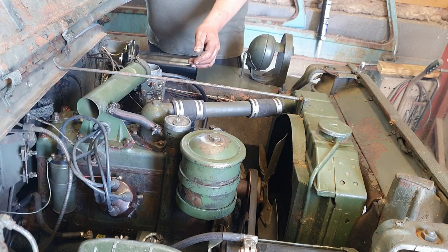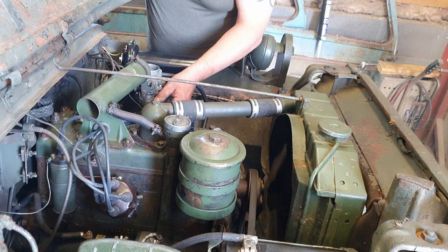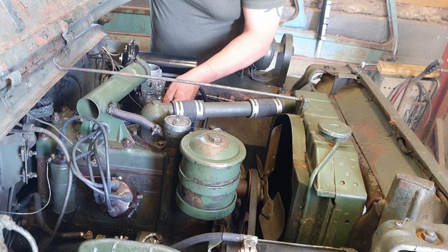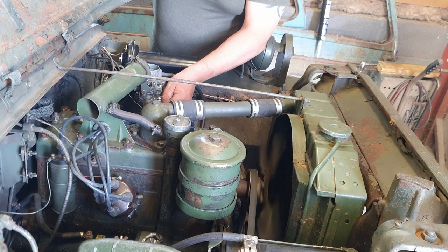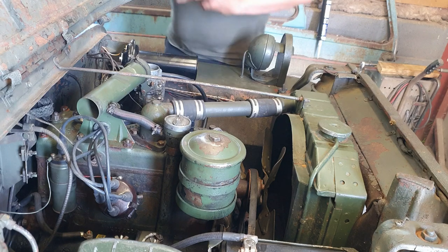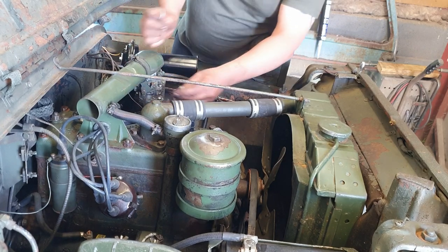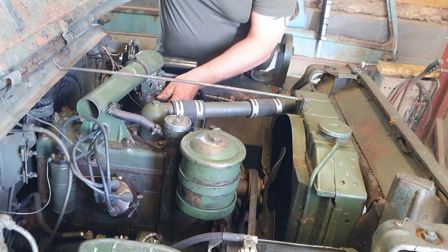A bad start, is it? Go again, love. Go on. Sorry, I took my foot off too quick then. Again? Yeah. No, okay. Just give us a second. I'm just going to put this on so I don't get fire in my eye if it backfires on me. Right, let's go again then.